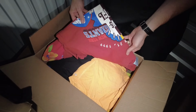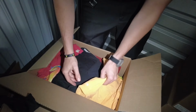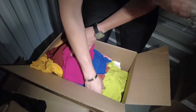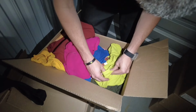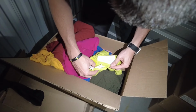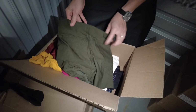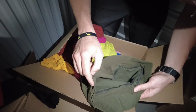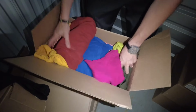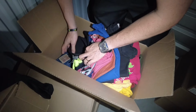Redskins. 1999 Majestic, I'll take that. That's a couple bucks. More Redskins. Another tag. Dealing with Marshalls. Those random brands. Do you need new shorts? Can't read the brand on a bunch of them, but. Fila and Levi.